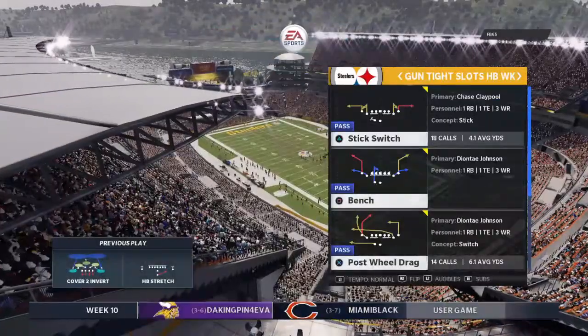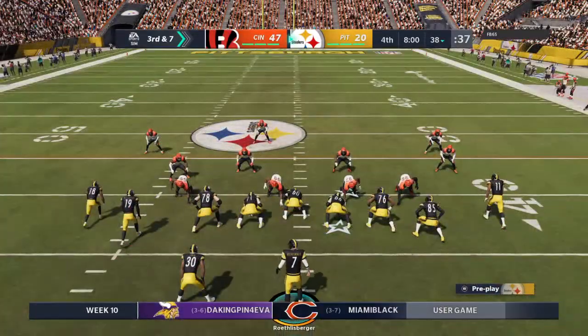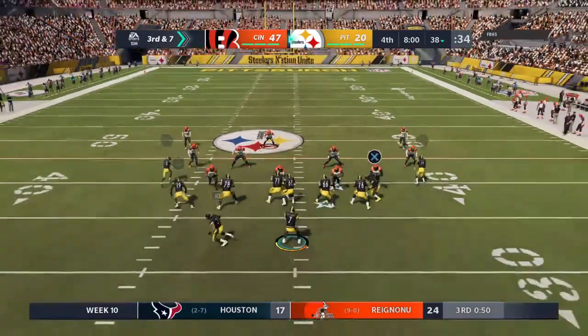So they'll get a little extra time to come up with his 3rd down play as we played 3 quarters. We'll return with more after this break. You're watching the NFL on EA Sports.